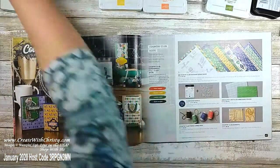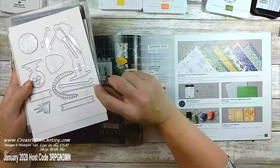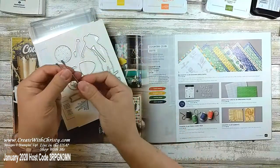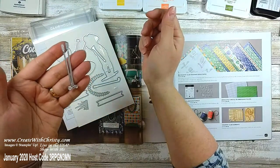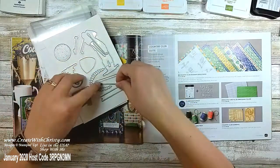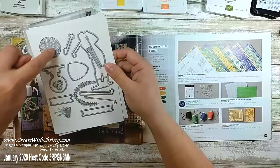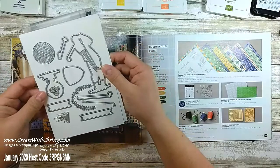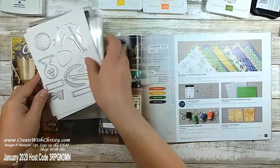And get that back over here. Oh, and the one thing I want to show you, these two golf clubs are detailed, but they go opposite directions. I love that. I die cut some of these already for my card that I'll be doing at the end. So I've got two cards to show you at the end that I'll be making. And I use those two dies. And I love this golf ball. It does the little divots in your die cut, which is pretty cool. Looks like little golf balls there too. Just a lot of different things you can do with that.